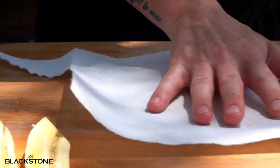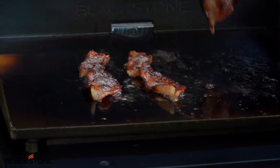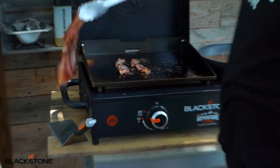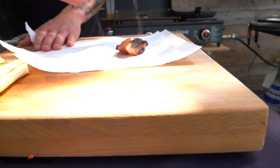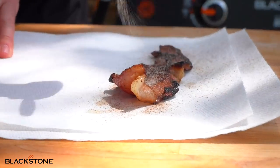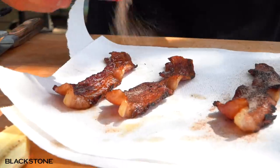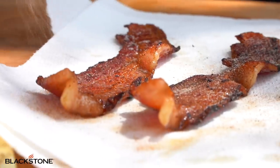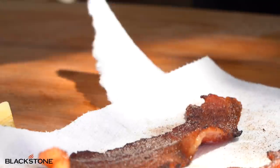What's the paper towel for, guy? I'm gonna put my bacon on here, and we are going to dust them with some cinnamon sugar. This is going to be great to kind of candy this bacon for the cocktail. Beautiful. Pretty generous with it. We're just doing one side. You don't have to do both sides. And that was just cinnamon sugar? Just cinnamon sugar. And then we are going to set that aside for just a minute.